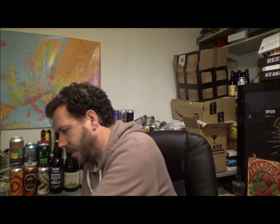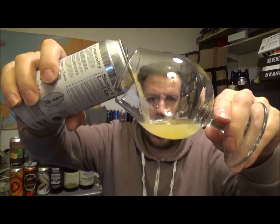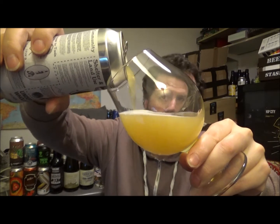Let's crack on with this, and I'm sure it's going to be a good beer. I've heard some good things about this one as well. People saying, still drinking it recently, and saying it's holding up very, very well, and people have had multiple cans, etc. So there you go. Let's get this beer out into the glass so we can try and understand this.